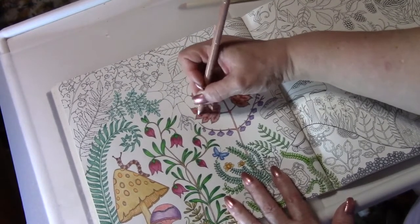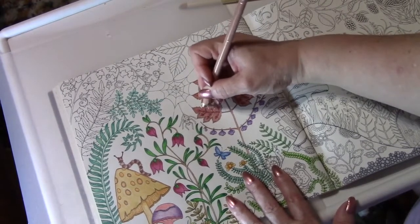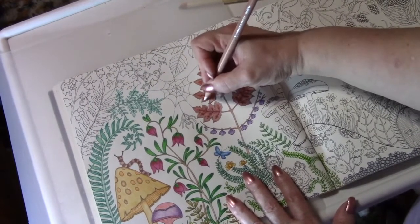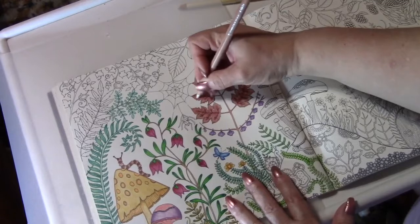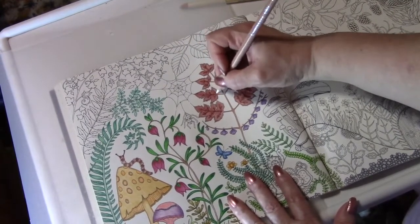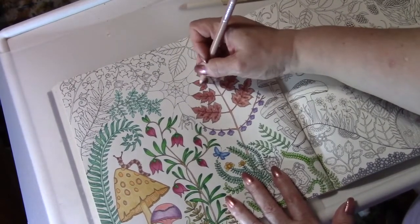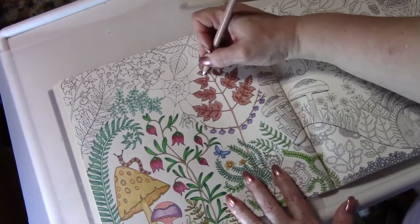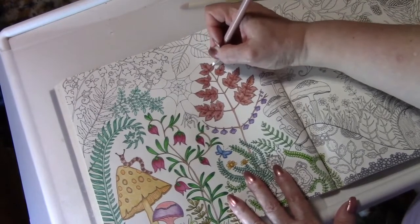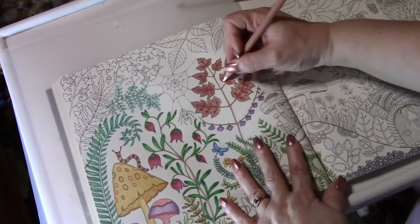Somebody said that this white pencil for the Luminance works way better than the blender for the Luminance, and I have to agree, because I don't really care for the blender. You'd think for the price of the Luminance pencils that they would at least make a decent blender. I'm not impressed with it. I am liking the pencils though.